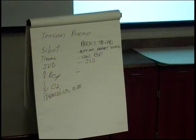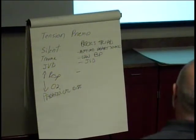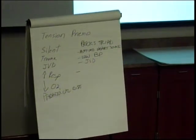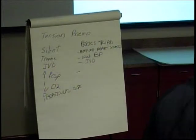She was tachypneic, breathless, and now she's a little old lady, 90 years old. So how big do you think a 90-year-old woman is? I mean, think about it. They're skinny, they're tiny. You should be able to see everything on her, right? She wasn't exposed to look at her chest. Her respiratory rate wasn't noted.